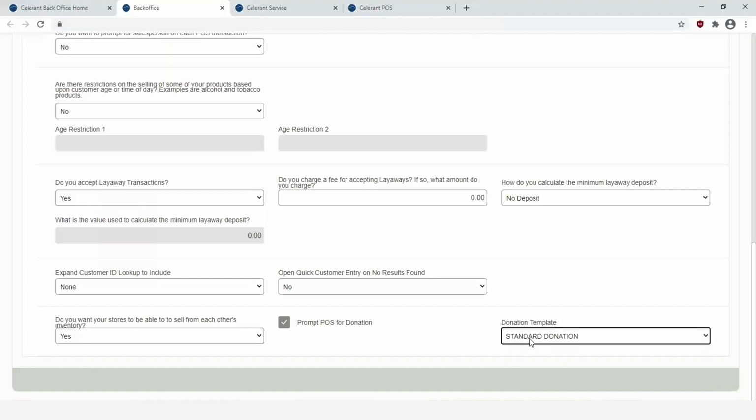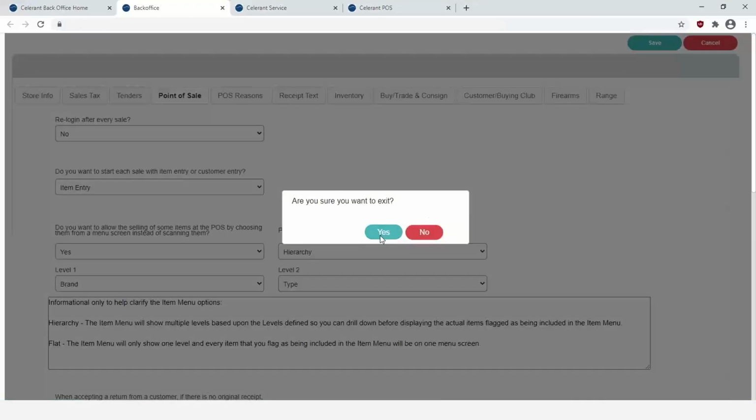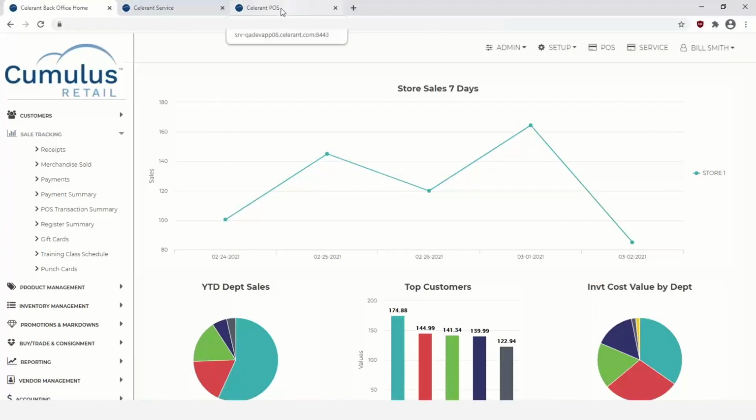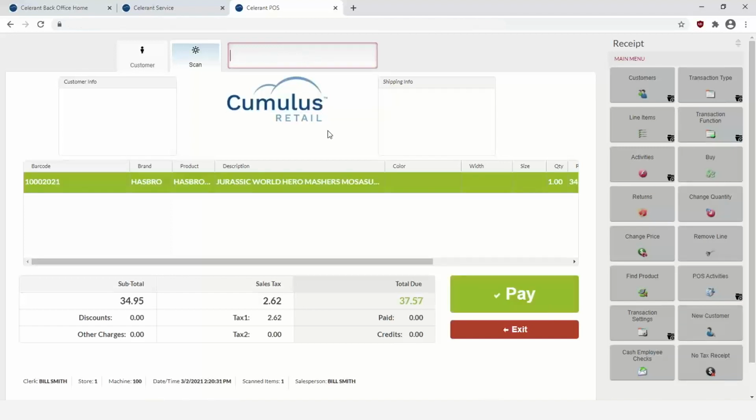Mine's already set up for the standard donation, so I'm going to go ahead and cancel out of the screen. That basically is what it takes to set up the actual donation prompt. Once you have that, we're going to flip over to the point of sale. At the point of sale, you do your normal sale. We go ahead and enter in the item and perform any other discounts or anything like that.